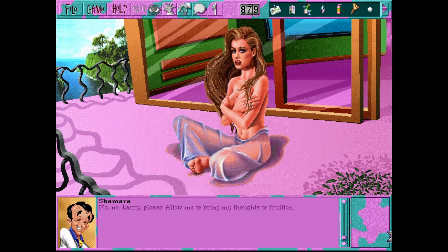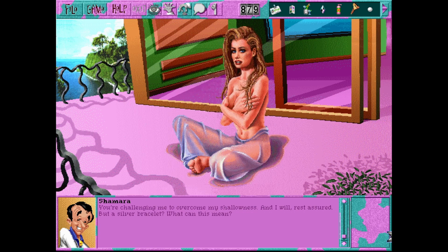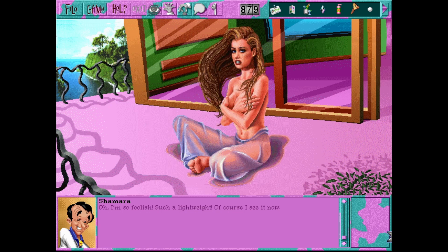No, Larry, please, allow me to bring my thoughts to fruition. I understand now. It's obvious. You're not trying to buy me off with this cheap silver bracelet, are you? You're speaking in symbols, aren't you? You're challenging me to overcome my shallowness, and I will, rest assured. But a silver bracelet? What can this mean? Oh, I'm so foolish! Such a lightweight! Of course I see it now.